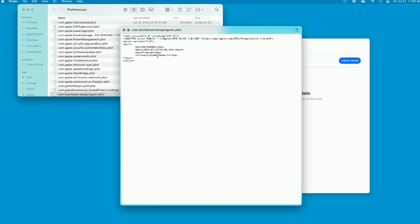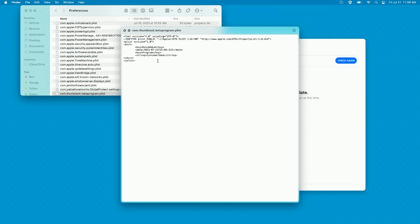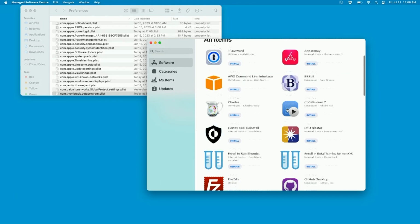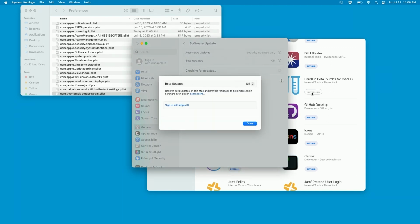So now we can go in here and we can see, ooh, it's customer seed, hooray! So that's going to then have been sent to Jamf. So now if we log into Jamf, we can see that value in there as well. And now I can just go back here and go to software and click on Enroll in Beta Seeds for macOS. I was having a hard time trying to figure out what that should be called and to differentiate between the two. Maybe it should just be open this. But yeah, that's where we ended up.